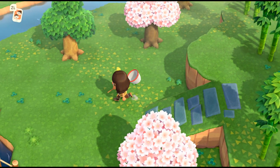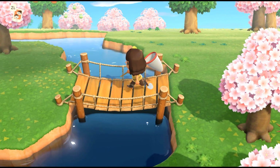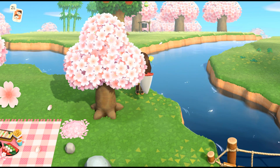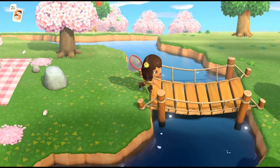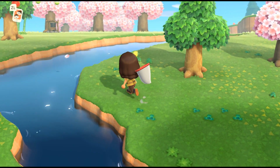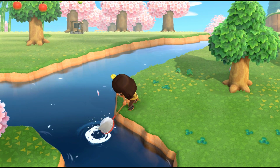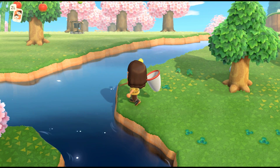We almost have enough dragonflies I could consider commissioning a Darner dragonfly, but I don't know about that. Dang it, that cherry blossom's getting away. All right, come here, pretty thing. How nice would it be if we could commission like a cherry blossom? But I guess that's what the special items are for, curses.